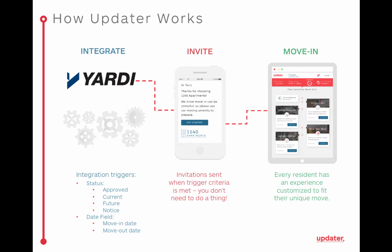So I'm sure you guys are wondering how this all works. The best part about Updater is that there is nothing that you guys on site need to do to make Updater invites go out. So here at Updater, we are fully integrated with Yardi. We pull your residents' information in real time as you're leasing, and then based on a few specific triggers, we automatically send email invitations to your residents at the prime time prior to their move for them to access and use Updater. Now, a little more about that integration with Yardi. We do require that your resident's first and last name, email address, move to and/or from addresses, and move date are in Yardi. And once that resident hits a status of approved, current, future, or notice, they're going to be automatically invited to Updater about 35 days prior to their move-in or move-out date. So in summary here, guys, you keep Yardi up to date with business as usual. Those invites are going to go out automatically from Updater to your residents. From that email, they're going to be able to claim their account, and then that's going to take them right to their Updater dashboard.